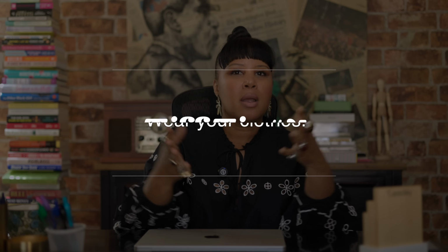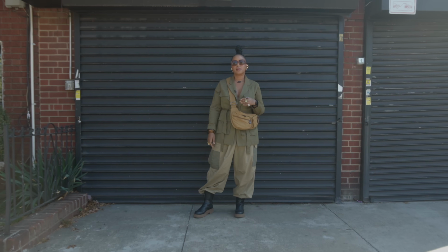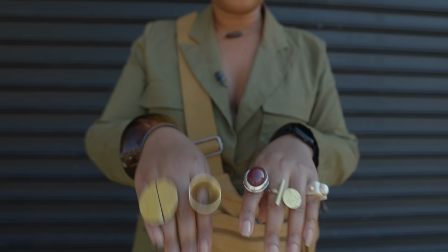Tip number 4, wear your clothes. I am a proud outfit repeater. You will see throughout the season that I wore different pieces several different ways throughout the whole season. Tip number 5, tap into your signature styles. You'll see me rocking my signature ear stack and my ring stack, and it just makes getting dressed a bit easier because you get to take some of the guesswork out of the equation. Now, let's get into these looks.